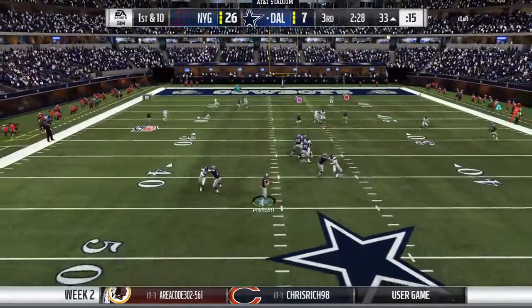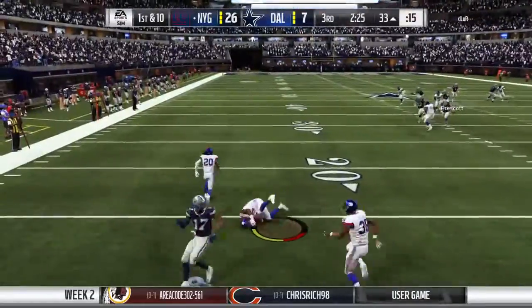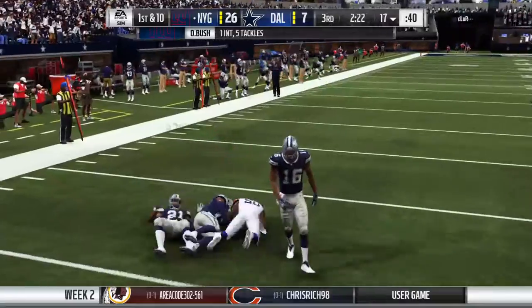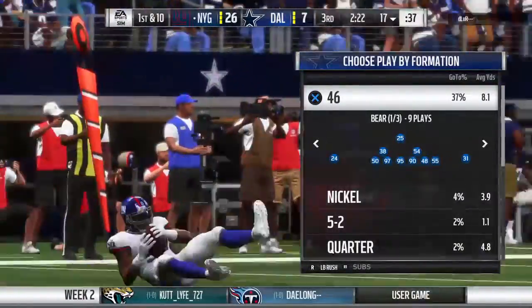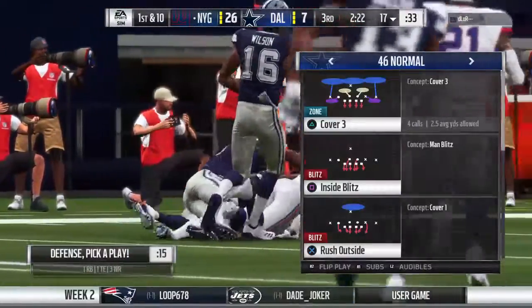Prescott looks to throw on first, into a double team, and it's intercepted. Picked off at the 16. And a big turnover there as his guys will get the football back. And he may want to track down that football, because that's interception number 1 on his career.